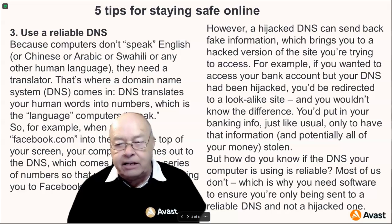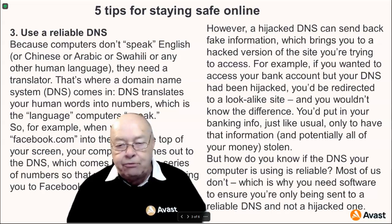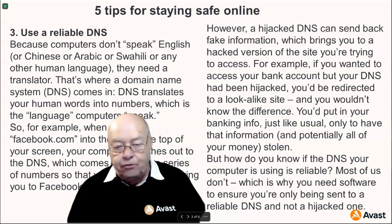However, a hijacked DNS can send back fake information, which brings you to a hacked version of the site you're trying to access. For example, if you wanted to access your bank account, but your DNS had been hijacked, you'd be redirected to a lookalike site, and you wouldn't know the difference. You'd put in your banking info just like usual, only to have that information and potentially all of your money stolen. But how do you know if the DNS your computer is using is reliable? Most of us don't, which is why you need software to ensure you're only being sent to a reliable DNS and not a hijacked one.